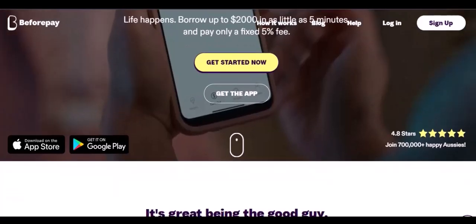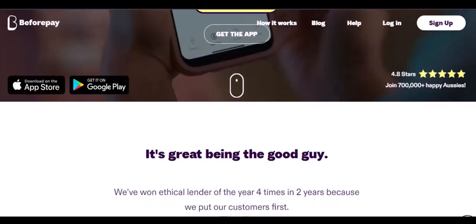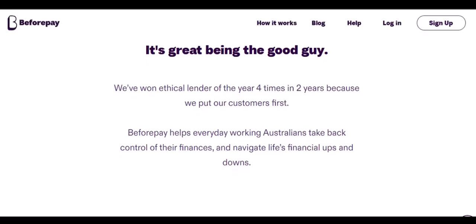On-time payments. Always ensure you make your regular salary payments on time. Late payments can negatively impact your creditworthiness and may limit your Beforepay access. Positive payment history. Maintain a positive payment history with other financial institutions. Lenders often consider your overall credit profile when assessing your eligibility for loans and advances.